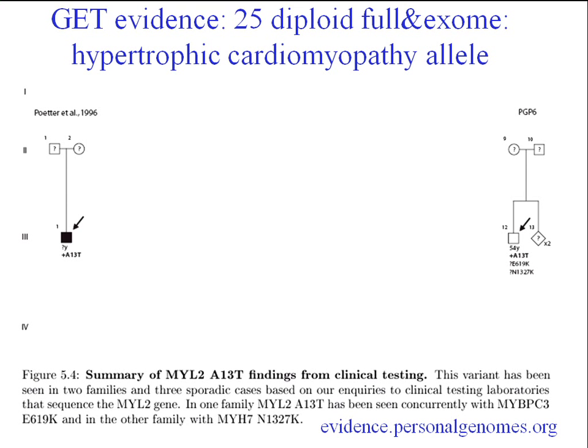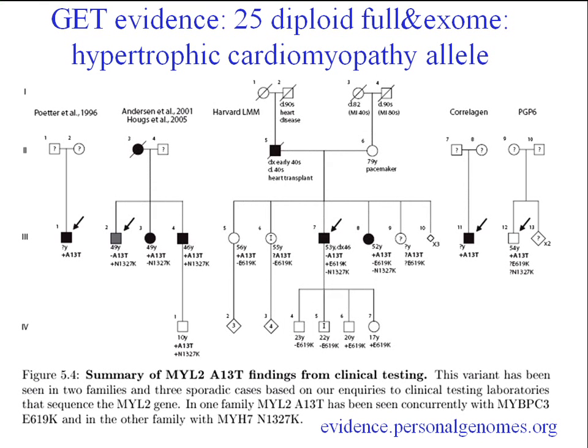But the physicians involved in the Personal Genome Project knew that there would be many other cases if we could ask around, and you have to know who to ask and what phone numbers to call and so forth. Unfortunately, it's not easily available, but we asked around and you find lots more cases, these dark circles and squares, where people have the same DNA mutation and many of them are affected by hypertrophic cardiomyopathy at different ages of onset.